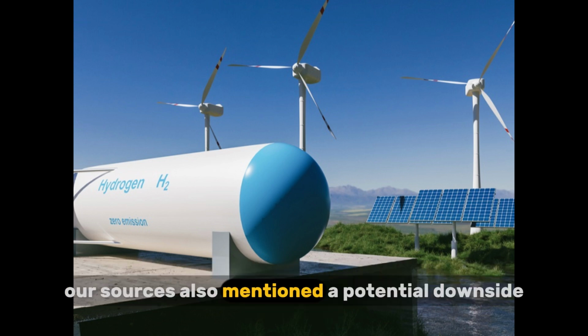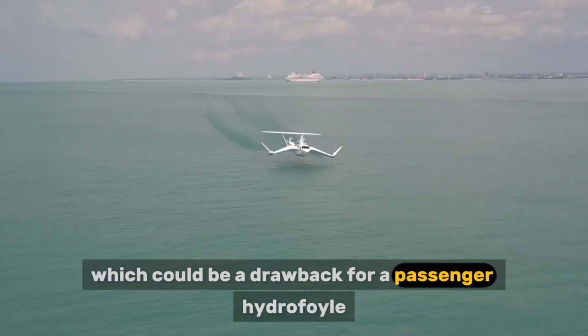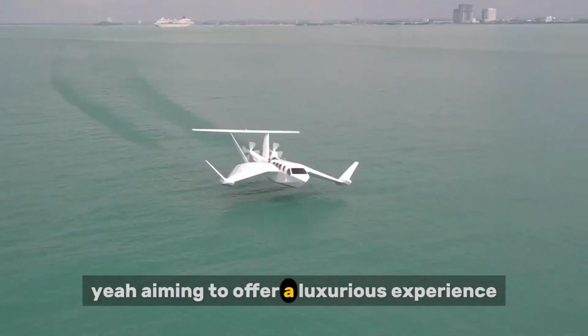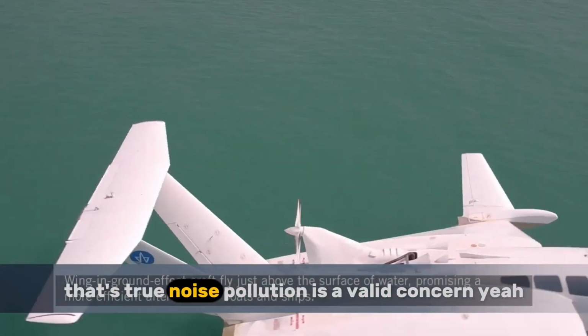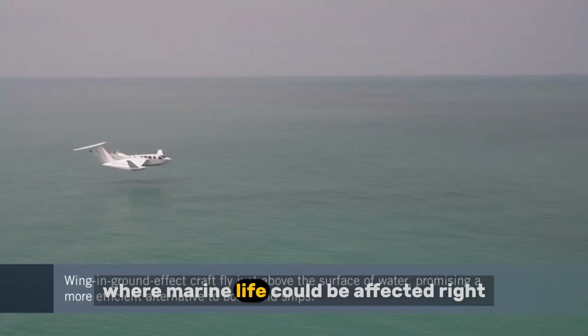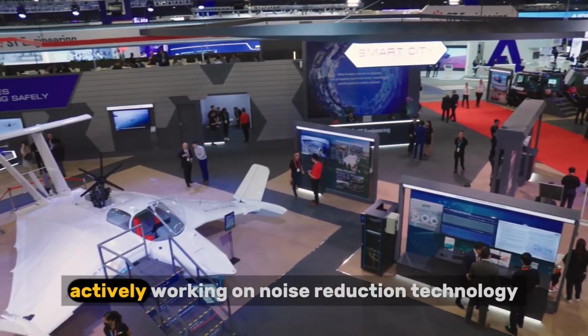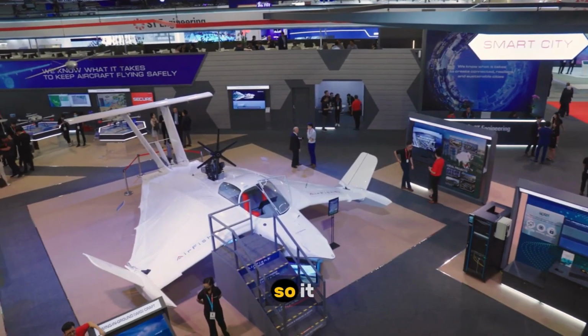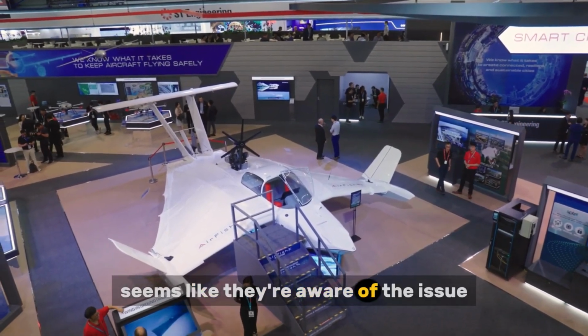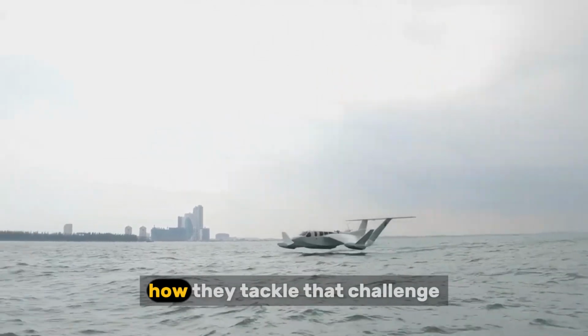Our sources also mentioned a potential downside with the Aquarius engine. Noise. Apparently, it can be quite loud, which could be a drawback for a passenger hydrofoil aiming to offer a luxurious experience. That's true. Noise pollution is a valid concern, especially in coastal areas where marine life could be affected. But our sources also indicated that Aquarius Engines is actively working on noise reduction technology. So it seems like they're aware of the issue and taking steps to address it. It'll be interesting to see how they tackle that challenge.